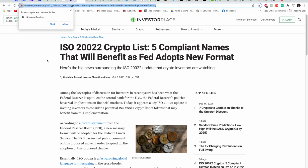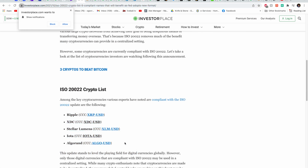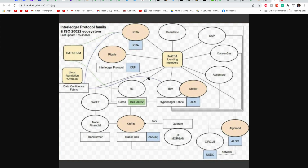ISO 20022 crypto list. 5 compliant names that will benefit as Fed adopts new format. If we go down here, as you can see, these are the 5 coins that are compliant. And if we also go to, I believe, this one right here, this was created in 2020. This is a year ago. And this article I'm showing you is October 8th. It's a year later, and they're finally talking about this. But this document that was released a year ago, as you can see, it's all the same names: Algorand, Stellar, XDC, Ripple, IOTA. If you put $20,000 total into an amalgamation of all these coins, guys, I mean, you're gonna be multimillionaires by 2025. If you hold this till 2030, oh my God, it's sickening.